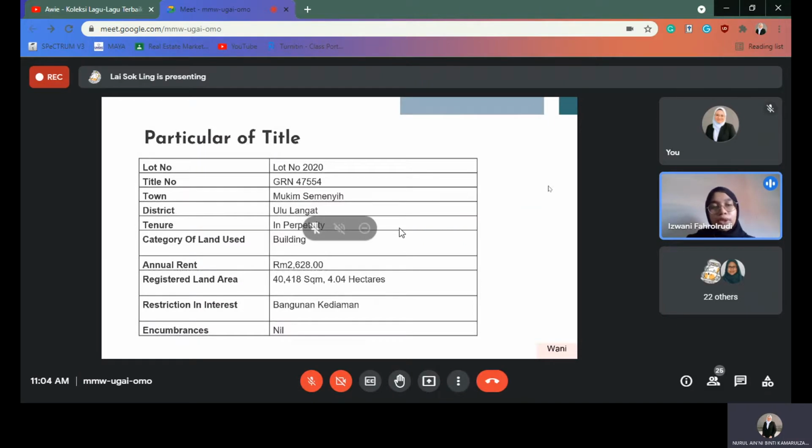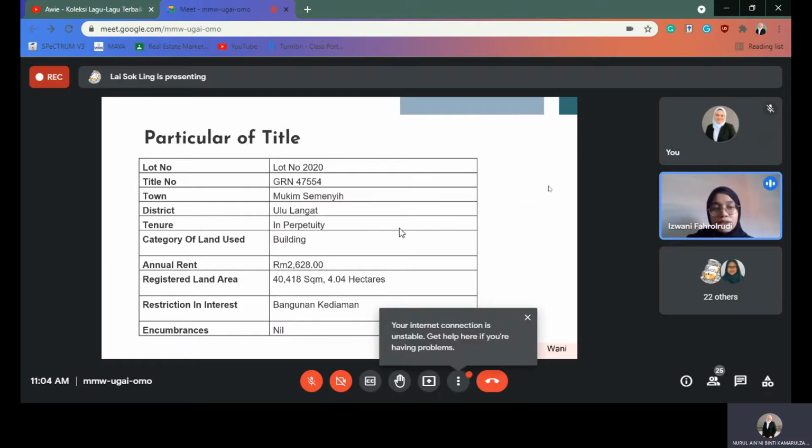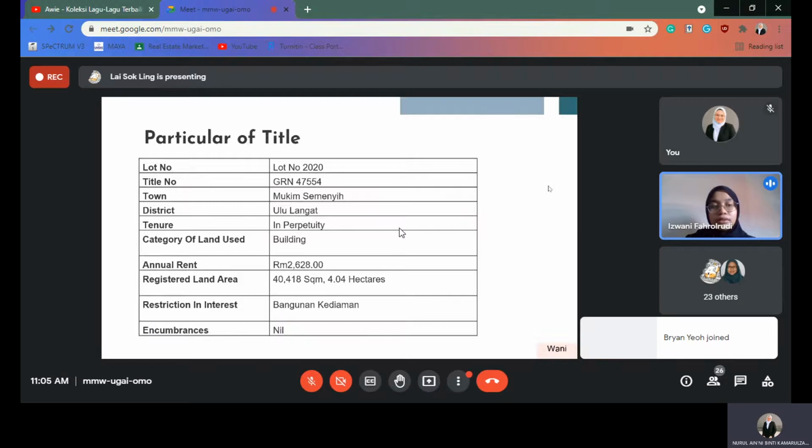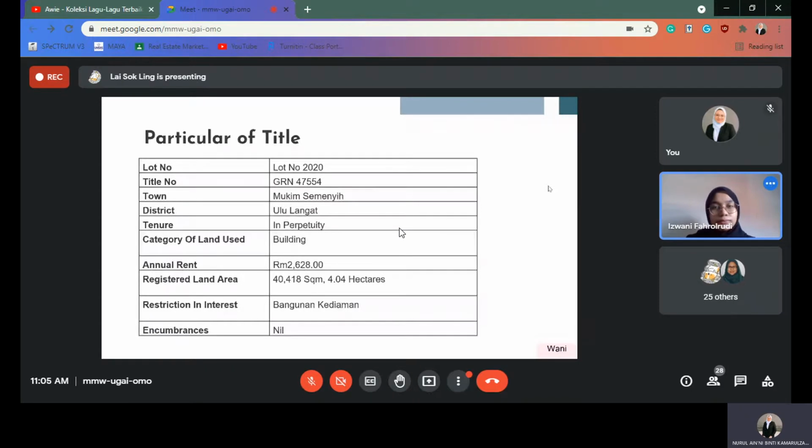Annual rent is RM2,628. Registered land area is 4.04 hectare. Restriction in interest is bangunan dan kediaman. Income basis is nil. Next, this is our title search.